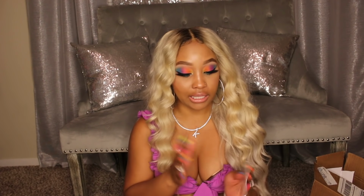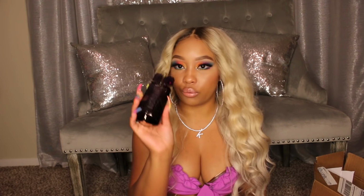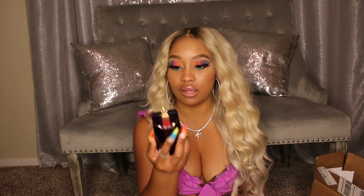So yeah, and then it tells you all the info just like on the last card. The packaging is super cute. So this one is the original scent that I have right here. This is the Thierry Mugler Alien. I love this perfume. Stays on very good. This is one of my favorite perfumes.